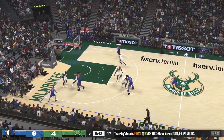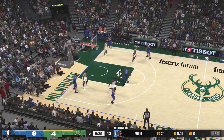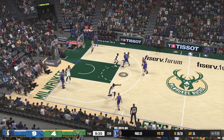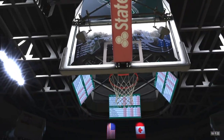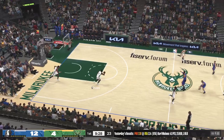Now here's Lee. He had 27 points last game. Takes a step back. Terry kicks to Walker. Passes it to Nowitzki. The shot's good on the assist by Walker. Nowitzki's got his second bucket of the night. The ball movement on this run has been fantastic and is a big part of why they've been able to get these good looks.